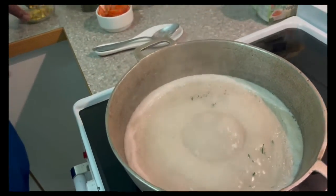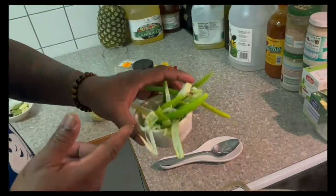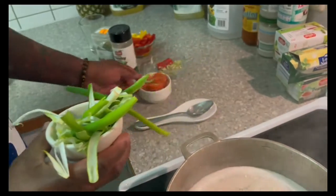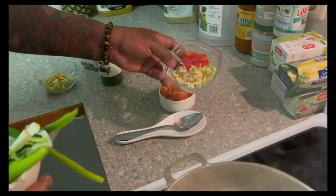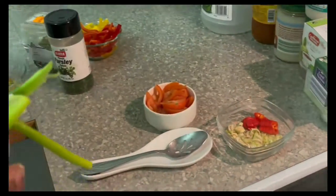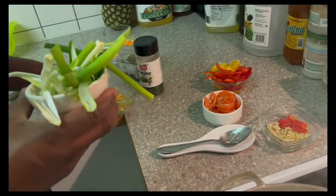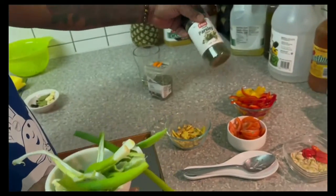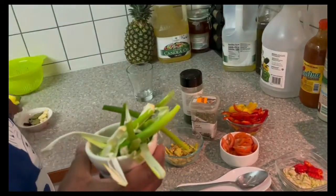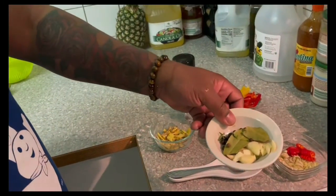I may have the rest of my stuff over here, so I'll add it in. My scallion, my tomato, my lemongrass, as they used to call it back in the days, fever grass. I may have some pepper, bell pepper, more ginger, some dry seasoning, some mixed herbs. I have my garlic, bay leaf, and pimento seed.